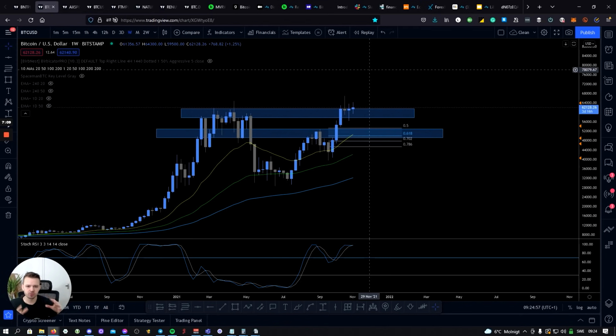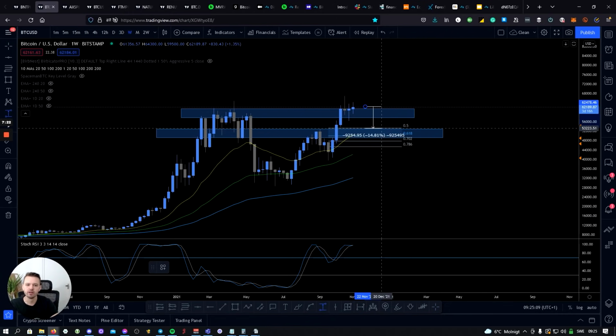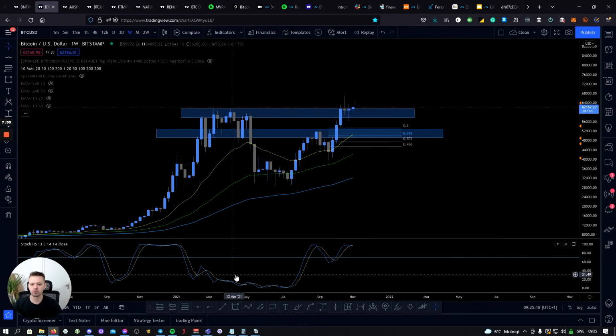So even if we do get a minor correction, and I do think that a move lower to this level would be a minor correction. If we do get a minor correction from Bitcoin, and we're talking about a potential 15 to 20% drop to the downside, and yes, I do think that, considering the market structure, is a minor correction. A major correction would be like 50%, right? But a 50% major correction on Bitcoin is still not a bear market.